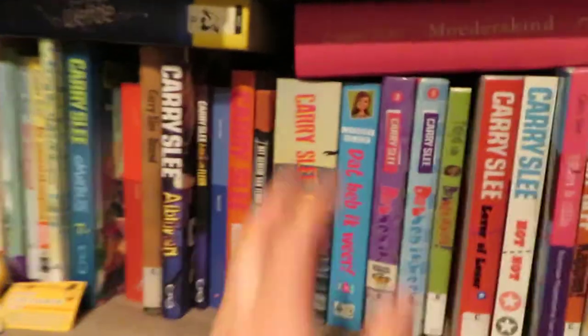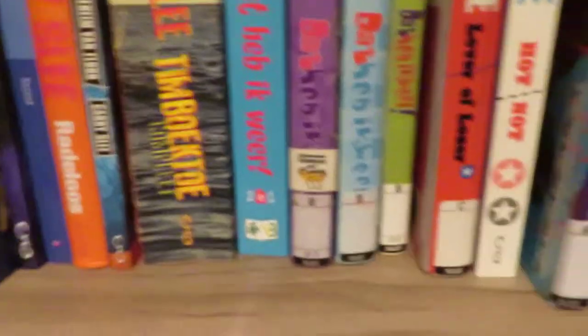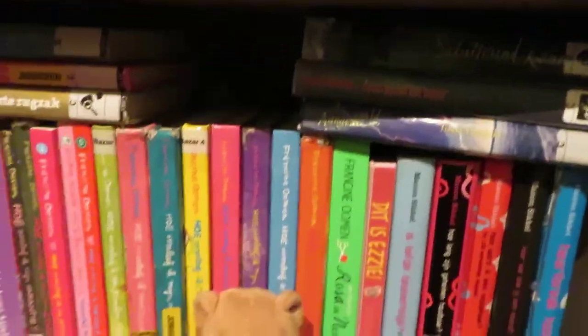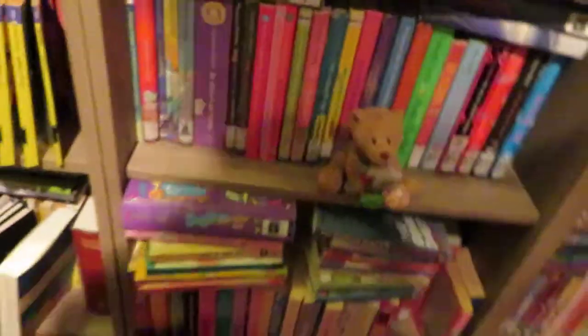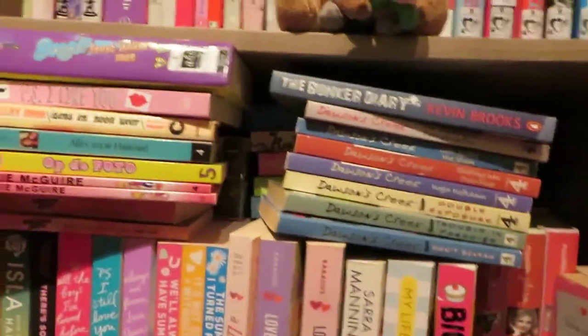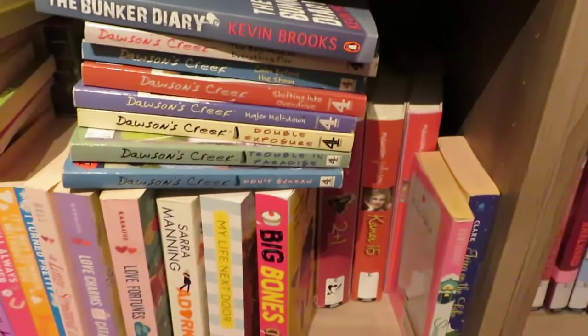And some Cynthia Voigt behind it, as well as some other works. Here we have Francine Oomen, also Dutch, who has also written a lot of children's and young adult books. And we have some other books behind it. Here we have some more romance-like contemporaries, if that makes sense. So we have Stephanie Perkins, Jenny Han, a bunch of other stuff behind it.